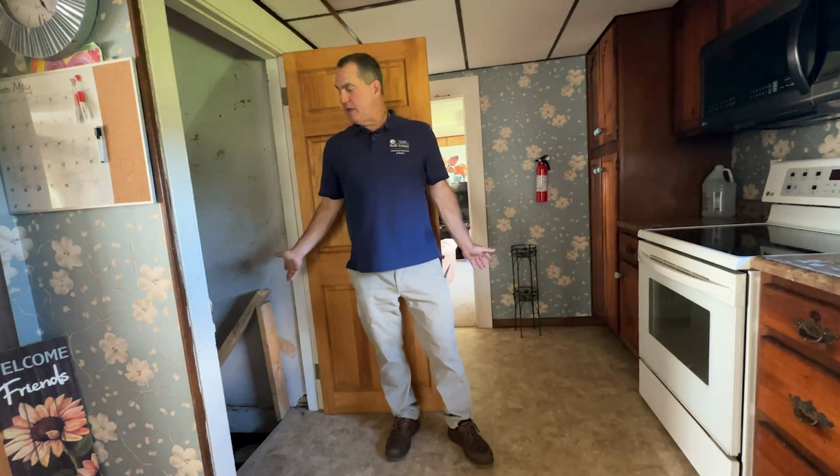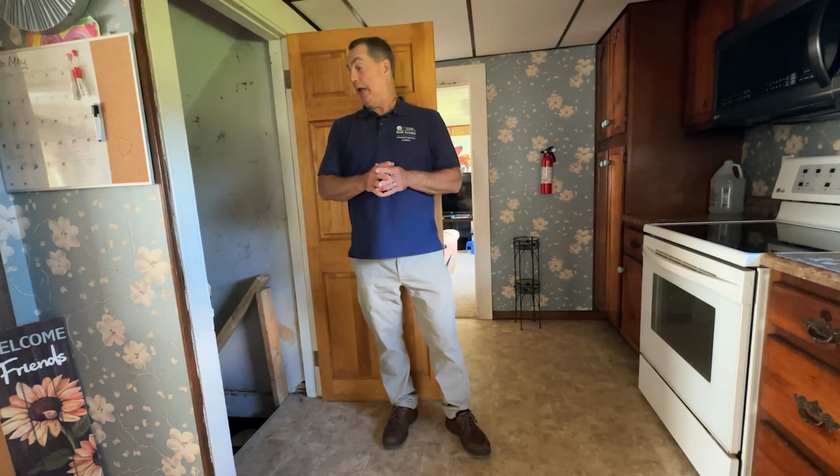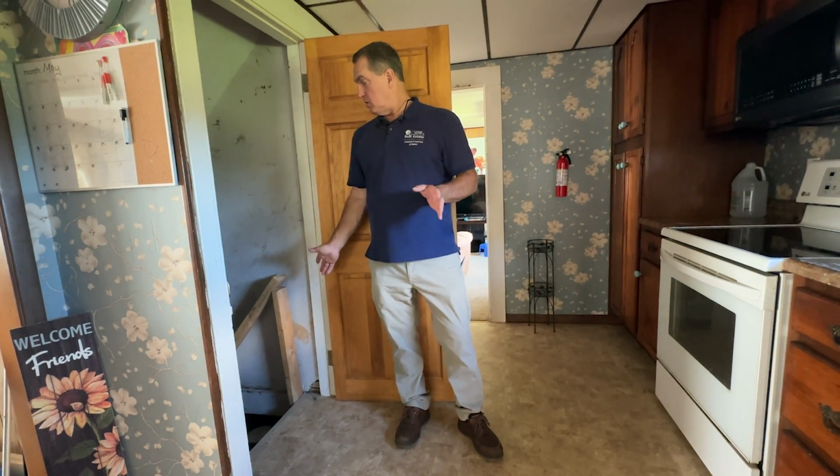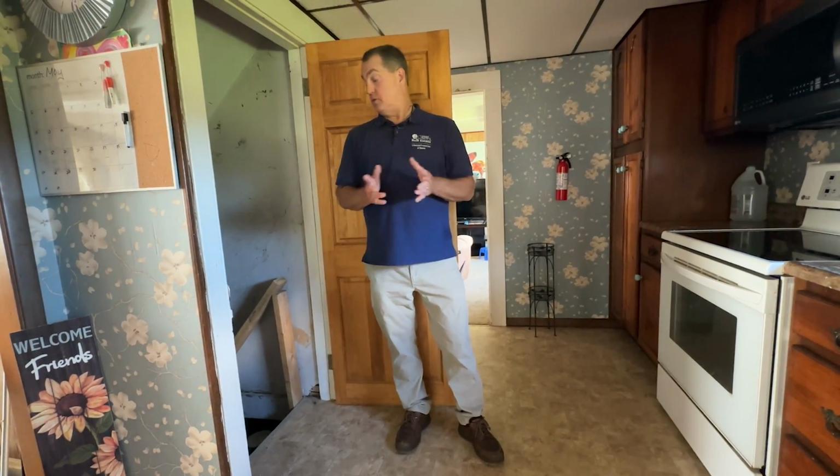Folks, the basement is right here off the kitchen. This is the basement door. Unfortunately, I got here and all the lights down there are not working. I can't find any light bulb. It's a dirt floor with granite walls, and it's a very old house, but the foundation looks very solid down there.